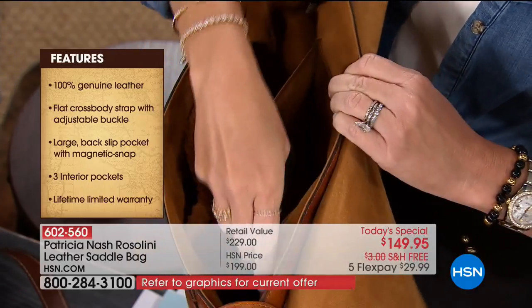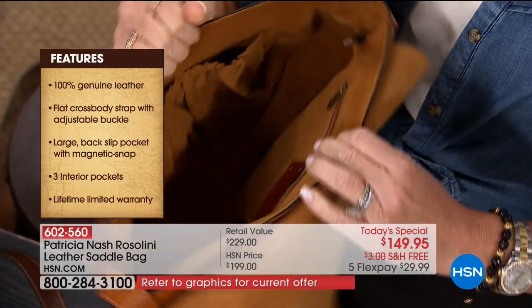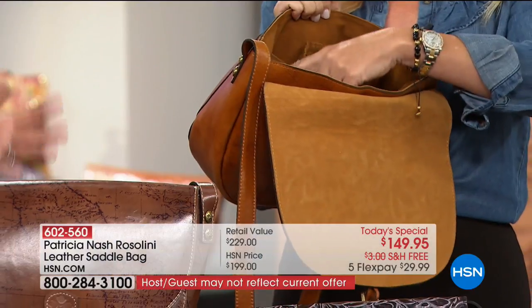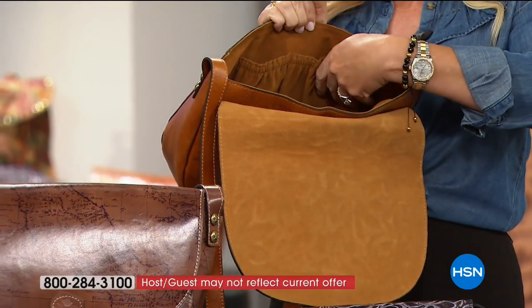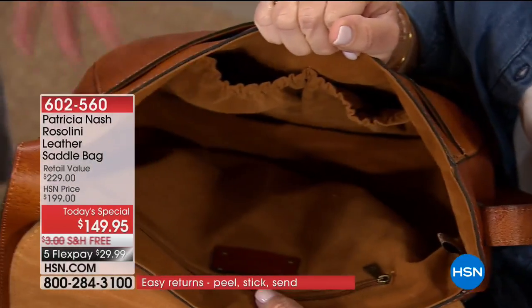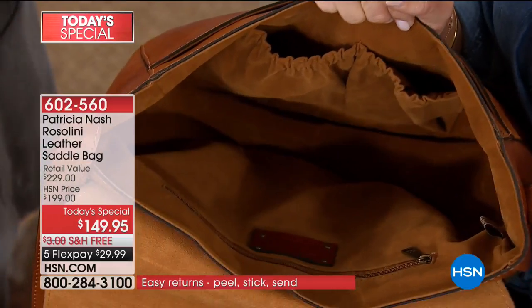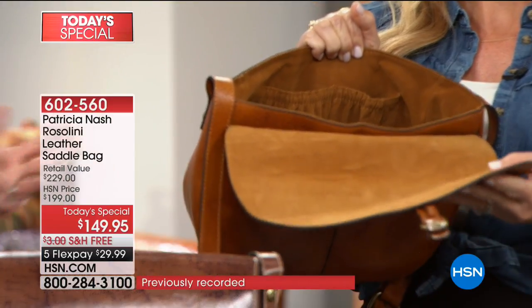And then elastic pockets on the side, which I find so handy, like for my eyeglasses or my sunglasses, because I couldn't find the case or forgot my case. Oh, you can slide them in there, and that faux suede lining doesn't scratch your glasses. So that's really fun. And then you can also put your phone in there.